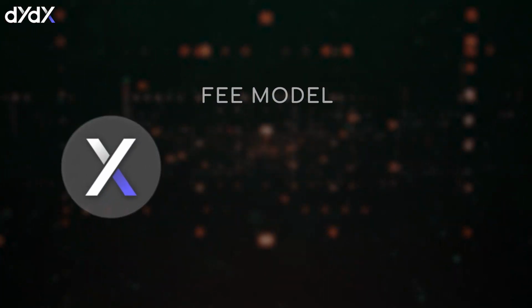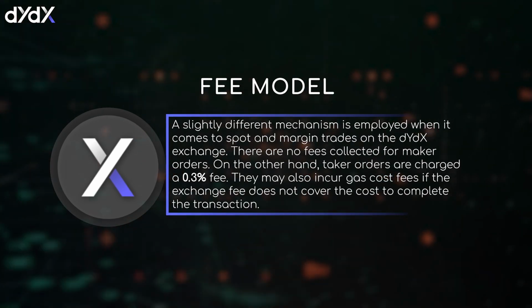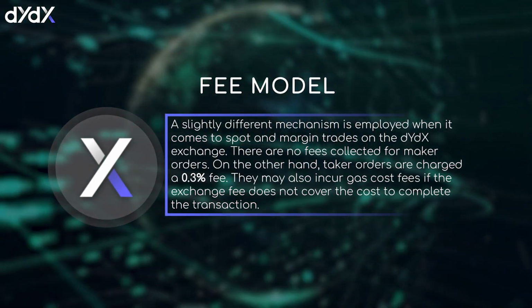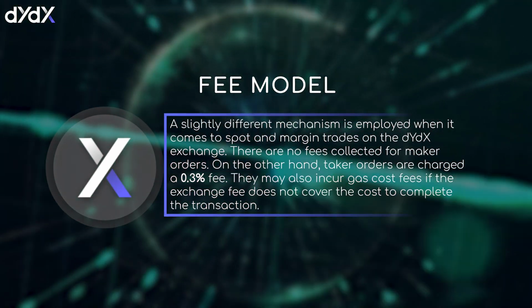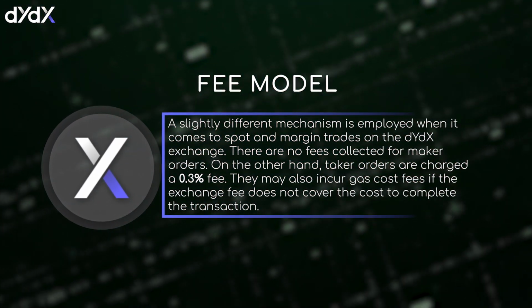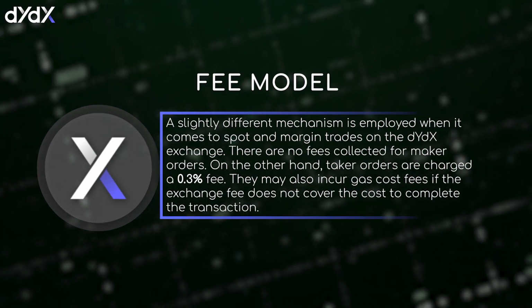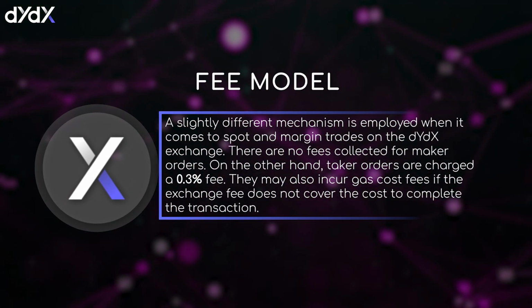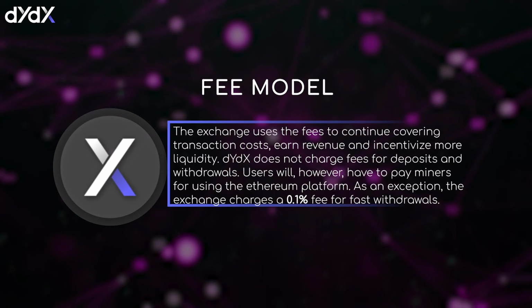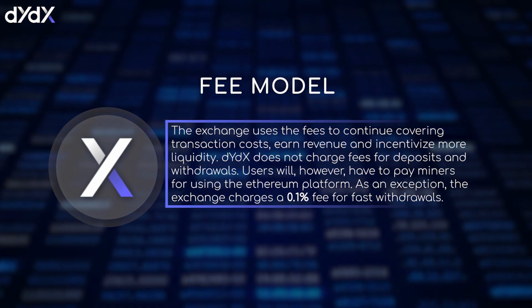A slightly different mechanism is employed when it comes to spot and margin trades on the dYdX exchange. There are no fees collected for maker orders. On the other hand, taker orders are charged a 0.3% fee. They may also incur gas cost fees if the exchange fee does not cover the cost to complete the transaction. The exchange uses the fees to continue covering transaction costs, earn revenue, and incentivize more liquidity.